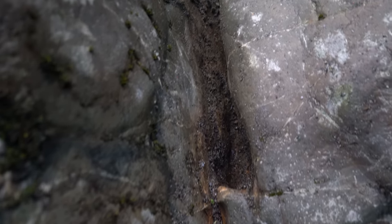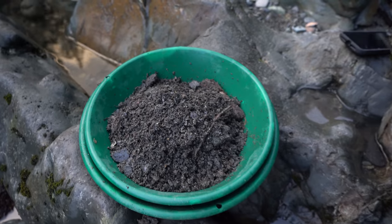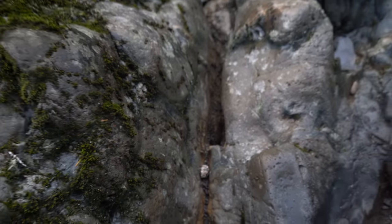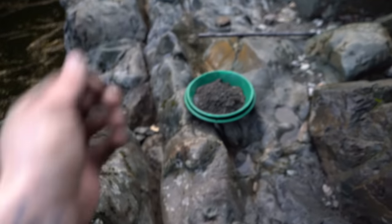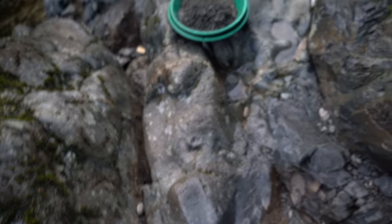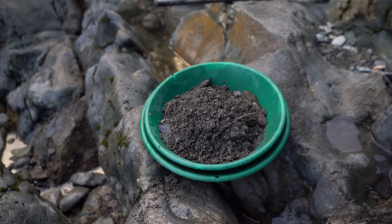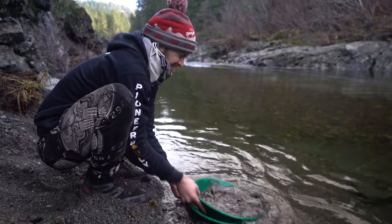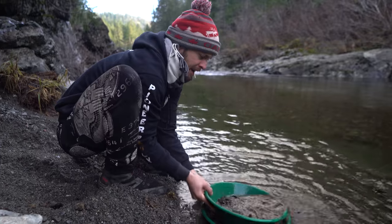So here's that little crevice I just cleaned out. There is a lot of sand in there, which means that the material in this spot hasn't sat here for long enough to actually accumulate any gold. So what I'm thinking is that somebody already came here and worked it. But we have a pan full of material, so let's see what was in there. Definitely the most full pan of the day.